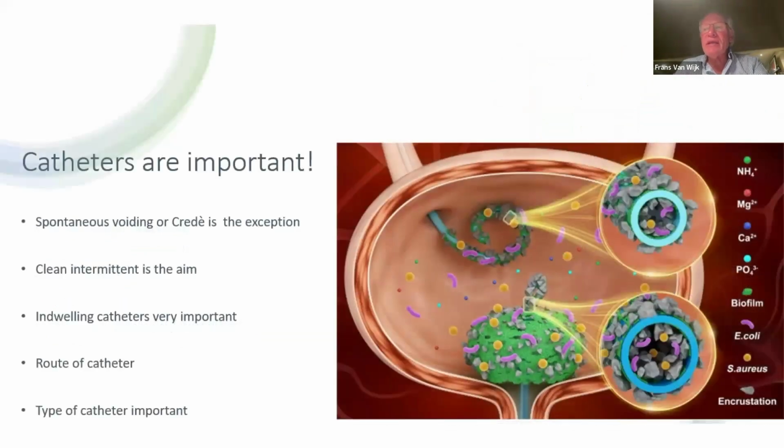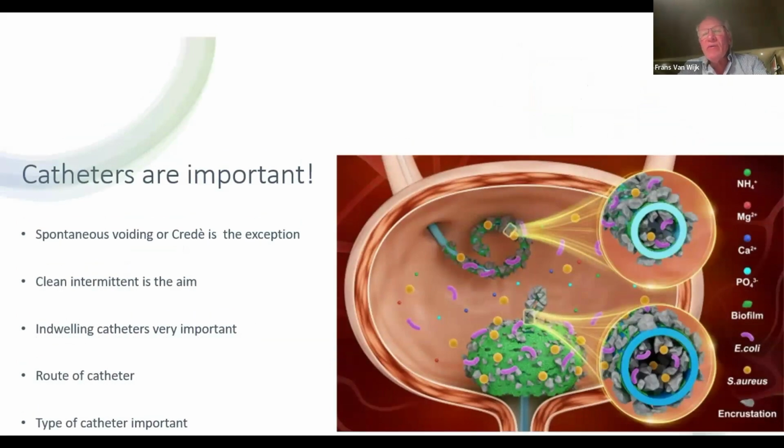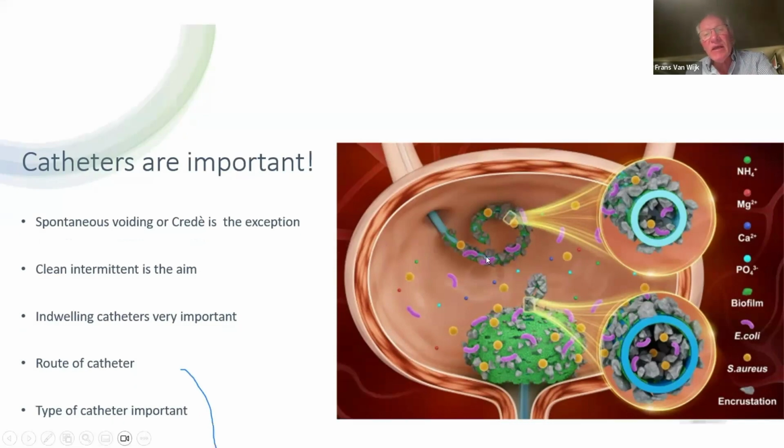And then just on catheters, remember a foreign body inside the urinary tract will likely form crystallization and a biofilm, as we talked about already. So in the neurogenic patients, spontaneous voiding or a Credé maneuver, where you press on the lower abdomen and empty your bladder, is not a very good mechanism, because it's not possible to empty the bladder completely, and there's always a residual volume. So clean intermittent catheterization is still the aim.